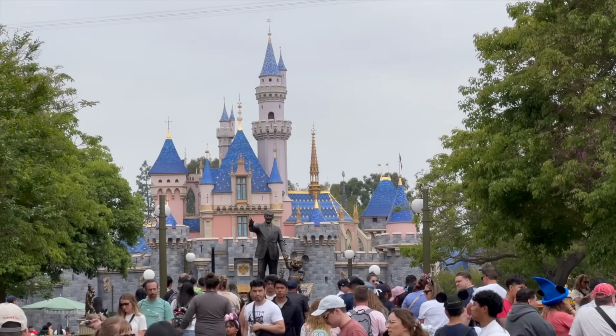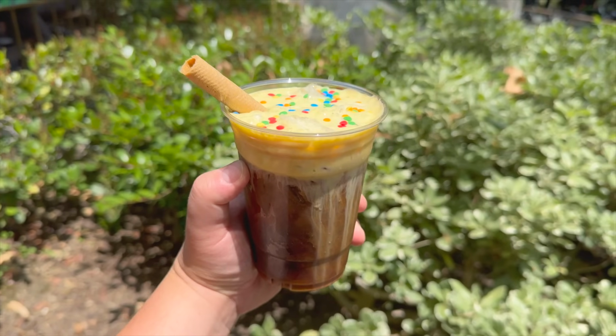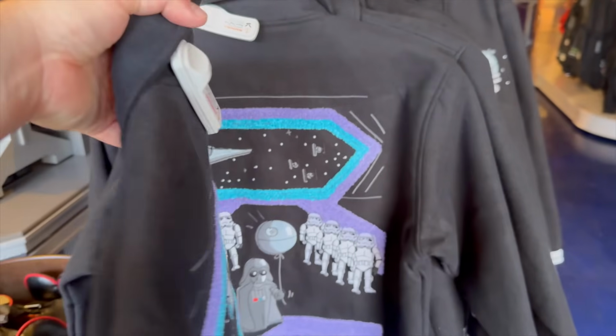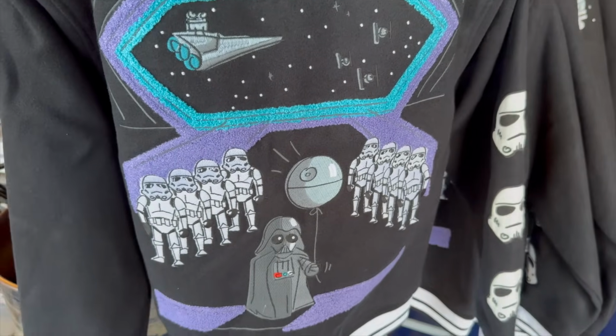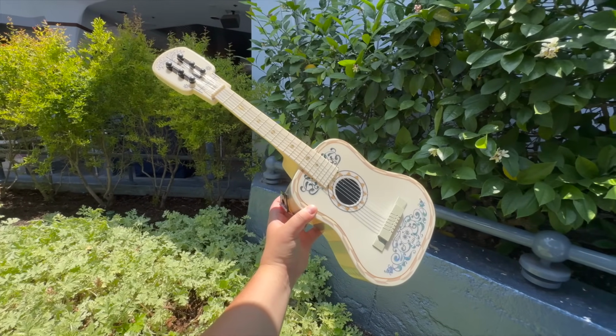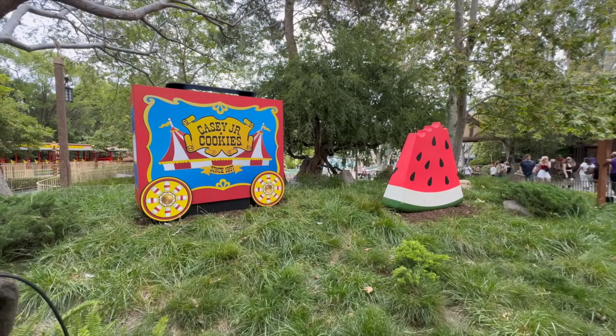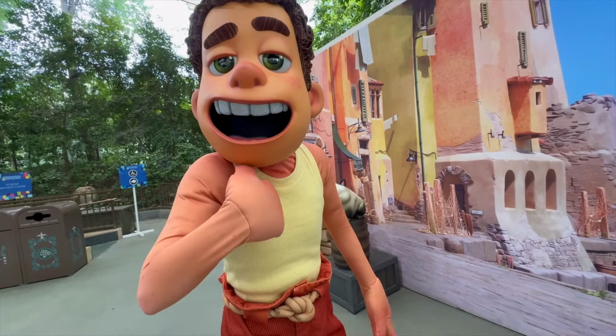In today's video, we are back inside of Disneyland to check out some new foods that have just released to the Disneyland Resort. We will also be on the lookout for any new merchandise that has arrived to the parks, including the exciting restock of the Pixar Fest 2024 popcorn buckets, as well as strolling through Disneyland to see what new updates we can find today. It's all in this video and more, so stay tuned.